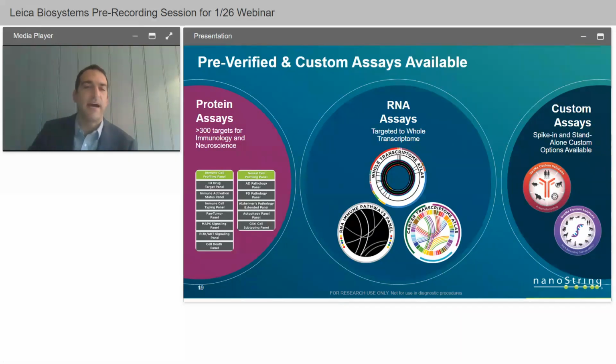And so this is just the entire GeoMx assays and portfolio. In case you're interested in utilizing the GeoMx system, as I mentioned, we've got a number of different protein assays. These protein assays come in little modules that can be added up to get to higher and higher plex. The most plexing we've done with protein currently is about 165 plex. So very high plex utilizing the GeoMx with this modular approach. But you can also mix and match the modules.